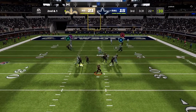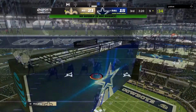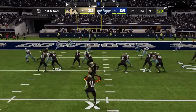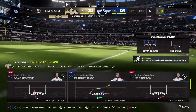From the 22, Hill. He'll get this to his tight end, Troutman. And he gets it inside the 10 to the 9. Try to pound it in, Kamara. He pushes forward from maybe 3 down to the 6-yard line.